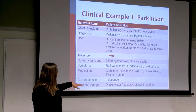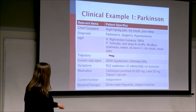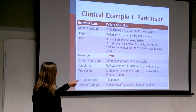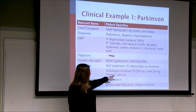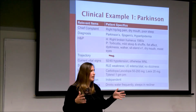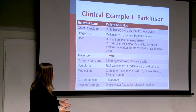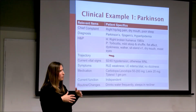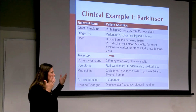He has symptoms of lower leg weakness and swelling or edema in the lower legs. He's on medication for his Parkinson's. So this is carbidopa. Levodopa is, we give, levodopa is the dopamine. You probably have heard that there's dopamine associated with Parkinson's. We like to boost that in the brain. So we give this medication that basically allows it to be utilized in the brain better.